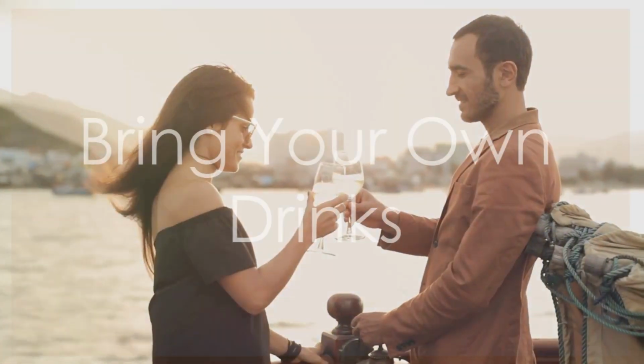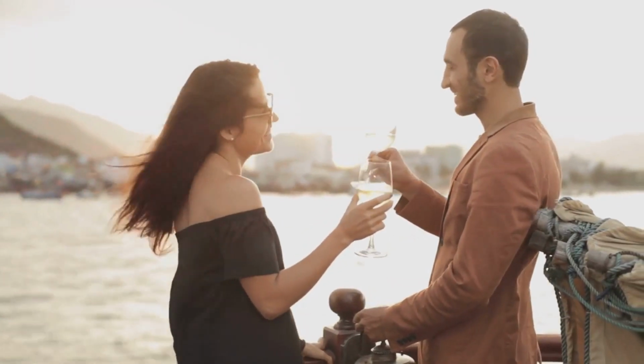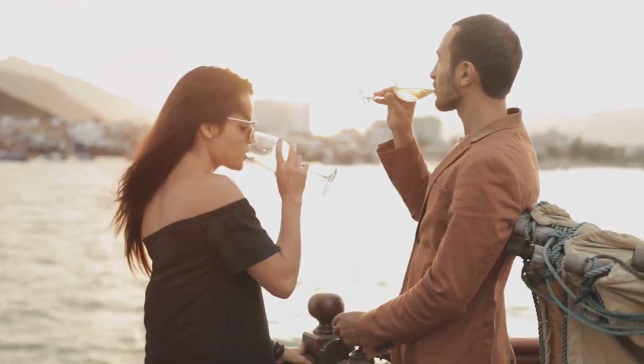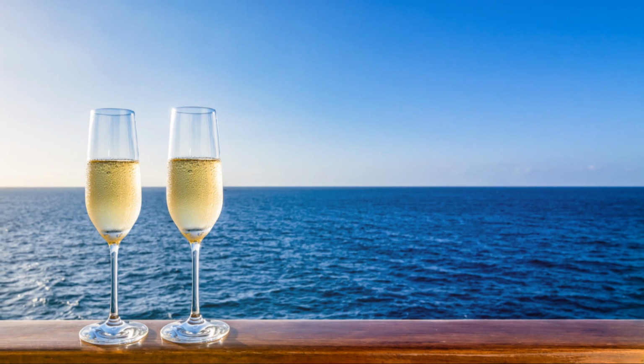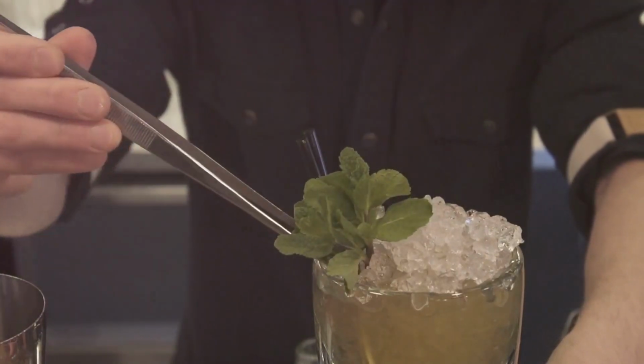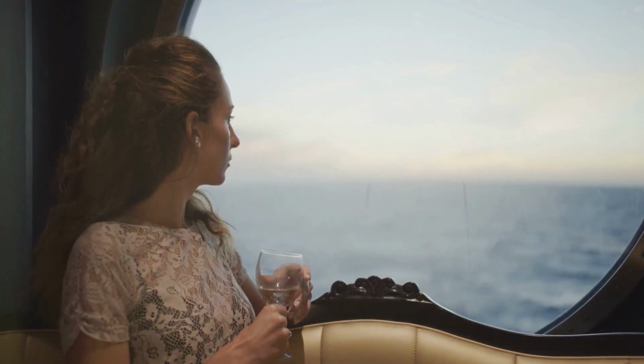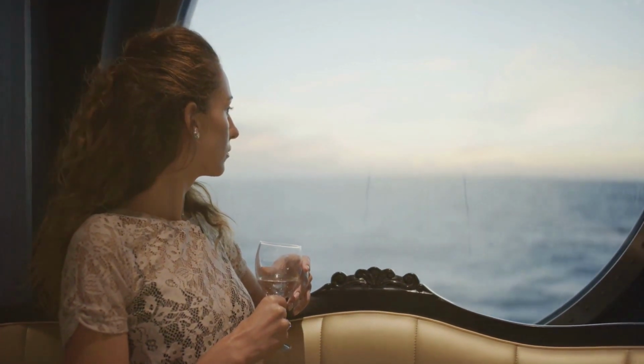Bring your own drinks. Most cruise lines allow you to bring a certain amount of drinks on board, including soft drinks and even alcohol, subject to their policies. For instance, Carnival Cruise Line permits each guest to bring 1 bottle of wine or champagne. Purchasing drinks on board can be pricey, with cocktails costing up to $10 each. By bringing your own, you can enjoy a drink on your balcony without the steep markup.